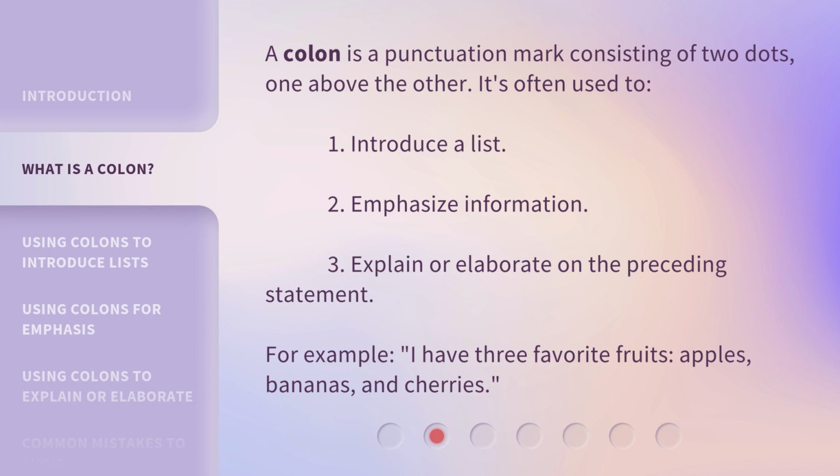It's often used to: 1. Introduce a list. 2. Emphasize information. 3. Explain or elaborate on the preceding statement. For example, I have 3 favorite fruits: apples, bananas, and cherries.